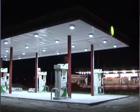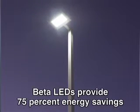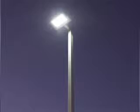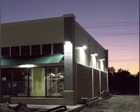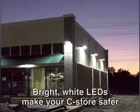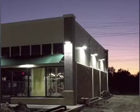Just imagine a canopy light that never burns out. This product will save you 75% on your energy efficiency. It will eliminate your maintenance cost, from relamping, which can be enormous, to a security application around your convenience store. This product line will innovate our industry.